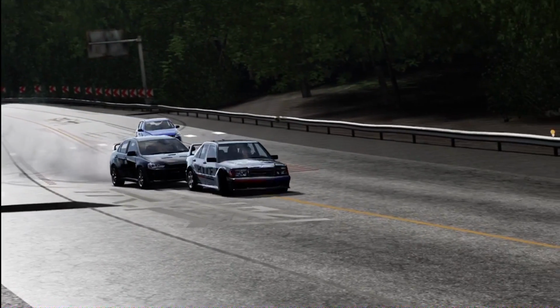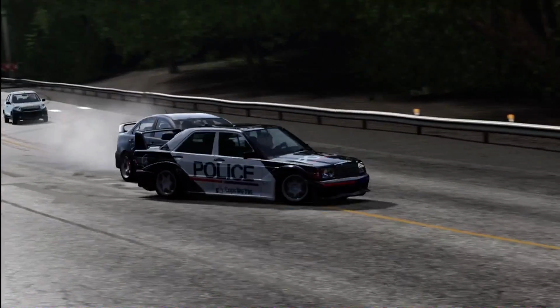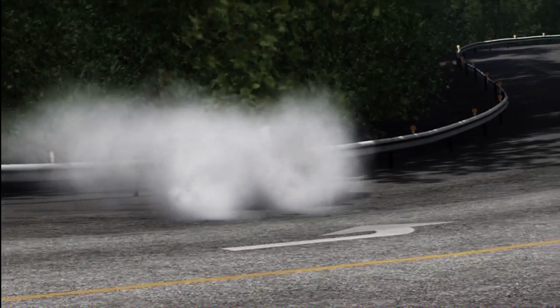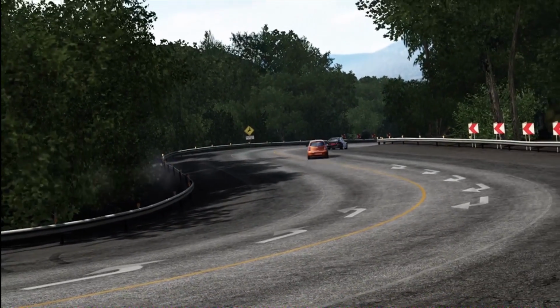He's still going. I like this one. Yeah, he got confused here. He got a little bit confused here, and then he was clever there. He was clever, and I got really annoyed. And because I have rear-wheel drive, I couldn't just spin round. I had to reverse, and then I lost so much time there.